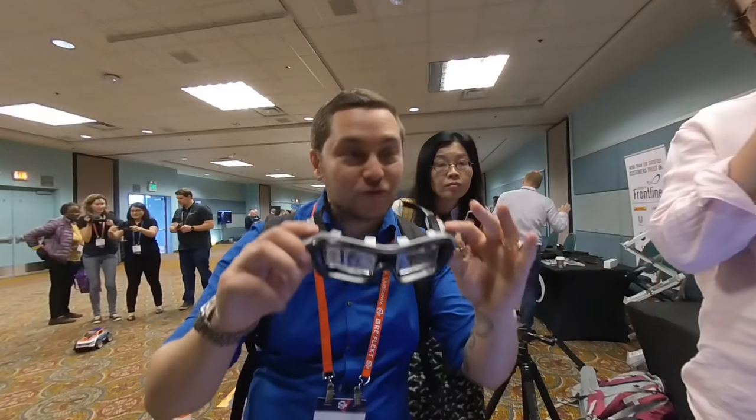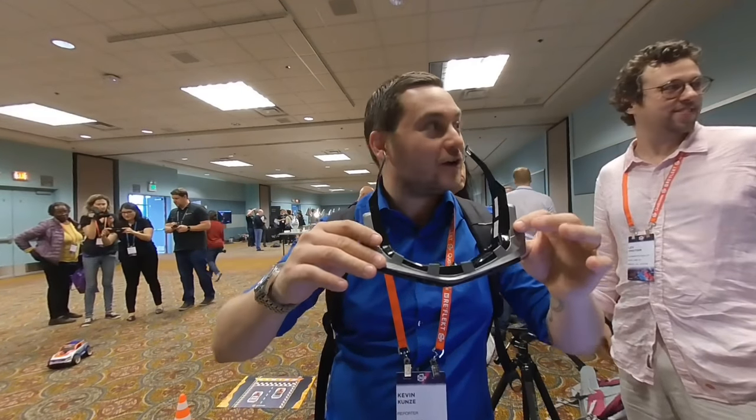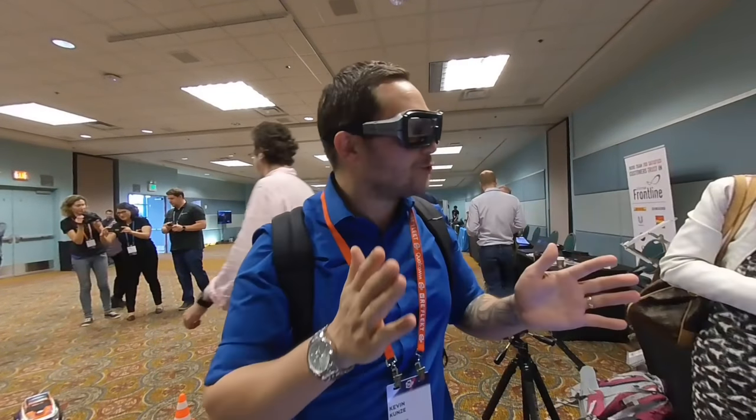I'm trying out the viewpoint system. It's a gaze-based sort of AR mixed reality. But this one's not working. Oh, but I look cool, right?